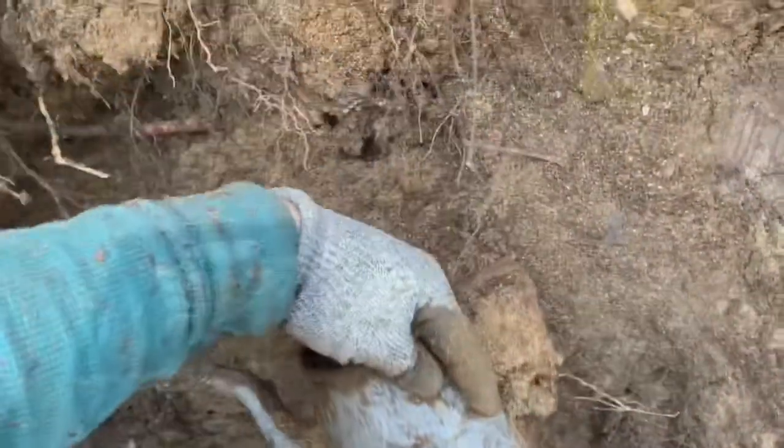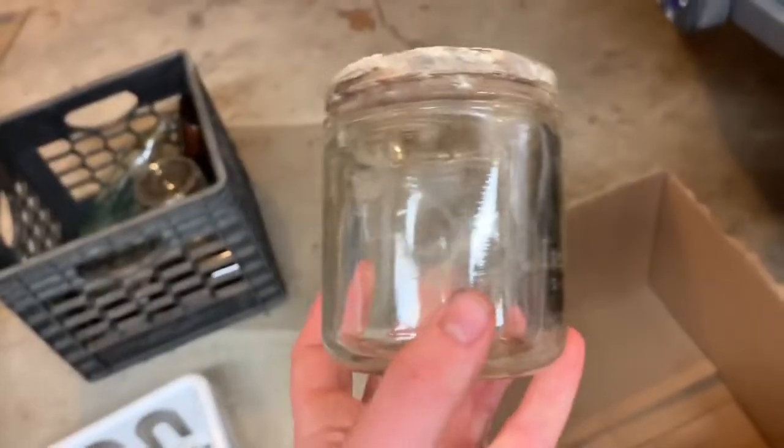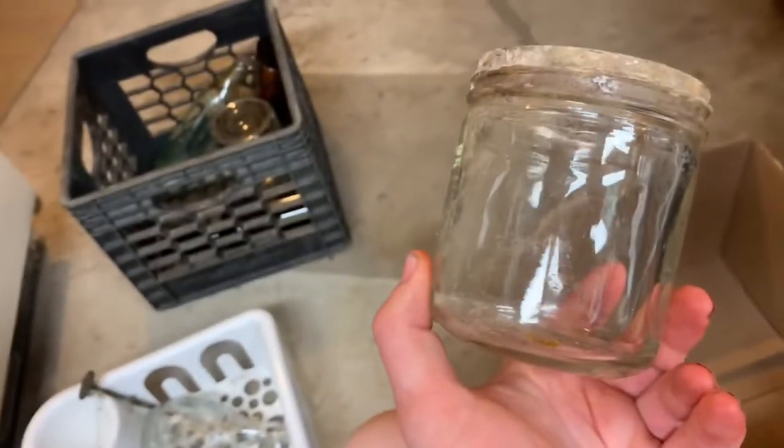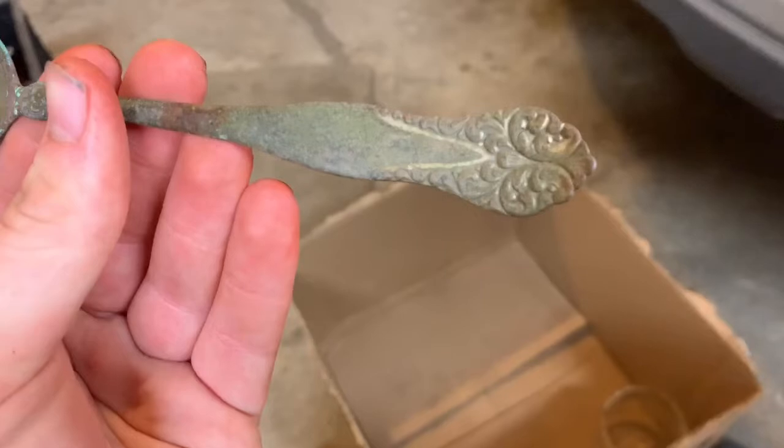Yep. Bye. I'm back with the review. Let's get started. First, there's this plain jar. I'm just using that for storage, so no reason to show that closely. There's nothing interesting really about it. Then there's this cool spoon. See the pattern there?